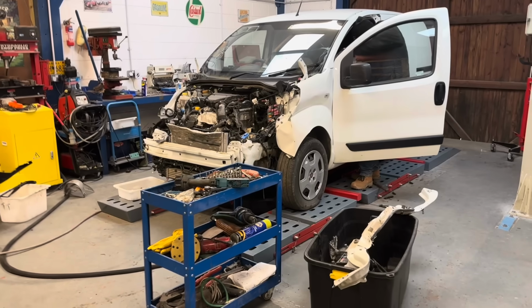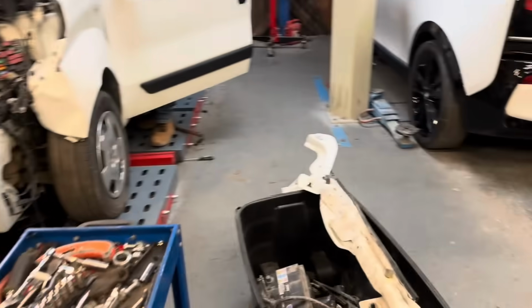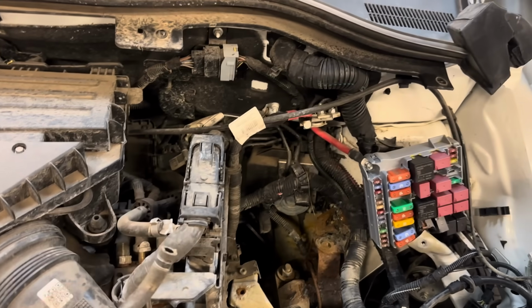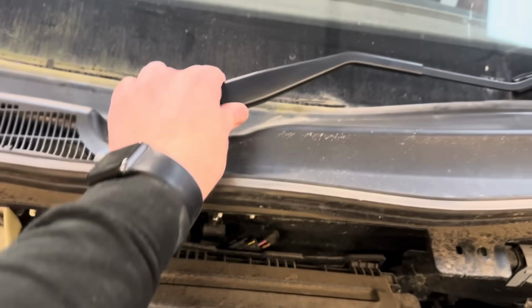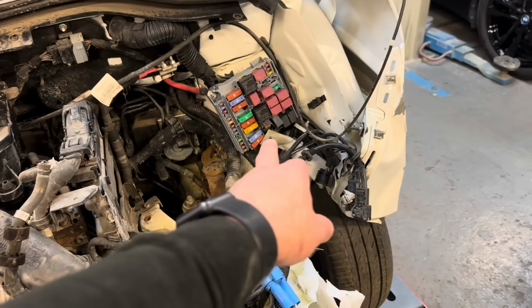So moving along quite nicely, but a lot of work there and a lot of broken parts. The plastic, literally when they have an accident, it just fires everywhere. There's bits wedged in here, there's bits wedged down there. They are everywhere. There's a lot of broken clips, like Chris noticed this wiper motor is floating on its own, so that's broken. Fuse box, that's broken.